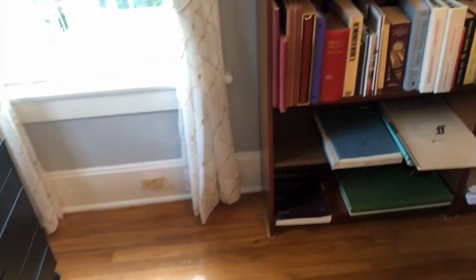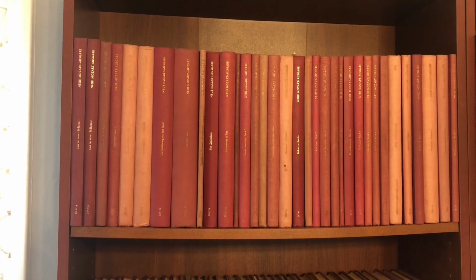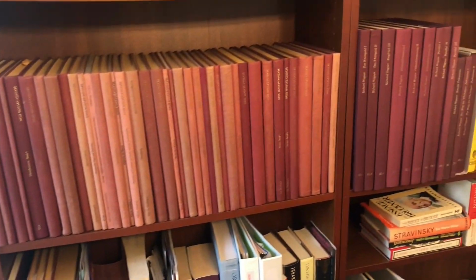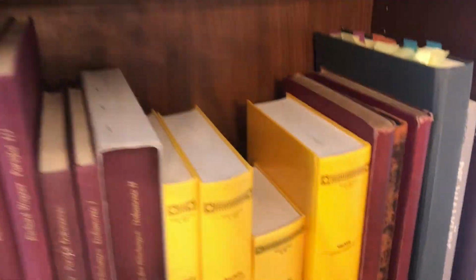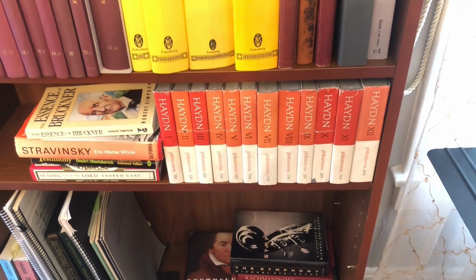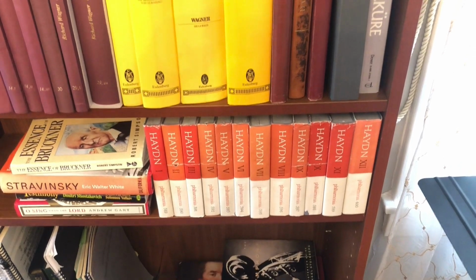And one of my favorite sets of scores is over here. When I got the job of music director in Jacksonville, I treated myself to this, which is the complete Mozart edition. So that's just about every note that Mozart ever wrote. And then over here we've got most of what Wagner wrote. Stravinsky's up there, and then something for next season, all the symphonies of Haydn. Next year we're making a journey through lots of the symphonies, so I'm studying those like crazy at the moment.